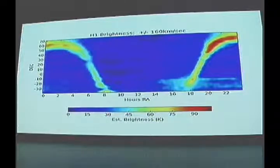So the dual polarization work will probably be ready in a couple of months, and we'll have even more detail in this. The gridding here is roughly 5 degrees on the side, and I use a bunch of techniques to produce this, like Gaussian interpolation and so on, to produce a reasonably nice image.